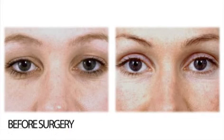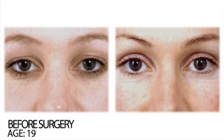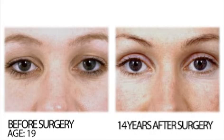This patient looks younger 14 years after her eyelid surgery. As you can see, the results are remarkable, showing naturally bright eyes without any evidence of a surgical look. I hope this video has given you a better understanding of aging of the eyelids.